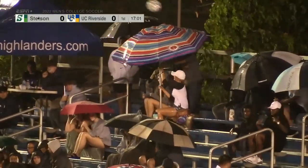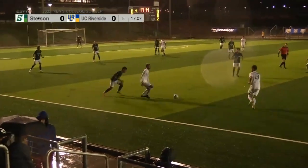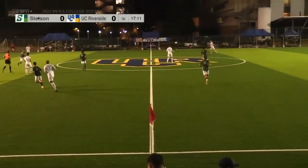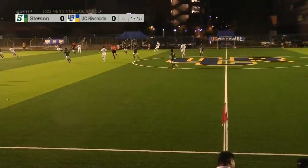And the wind as well out there. You see a lot of folks in shorts out there. Not a lot were prepared or expecting the rain tonight. Even though it was forecast, I don't think anybody believed it.